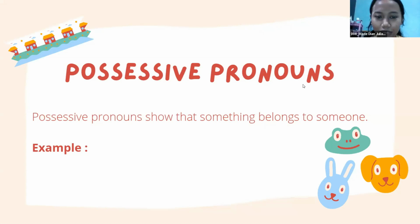Now I will tell you examples of possessive pronouns. The first one is, this denim jacket is mine. And the second example is, those white sneakers are theirs. So the possessive pronouns here are mine and theirs. The next one will be explained by Yuda.